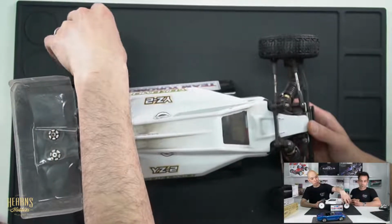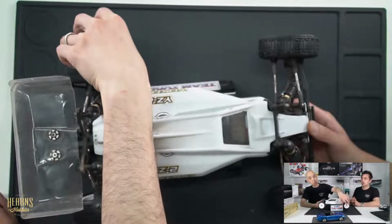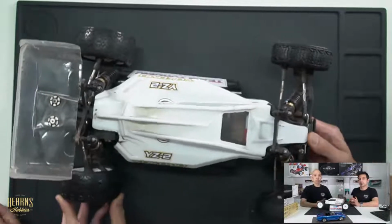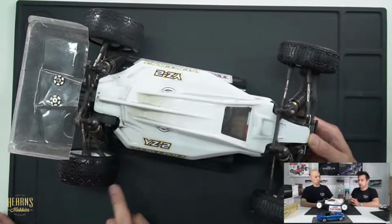Actually, this feels a bit tackier. Across here. Yeah, true. So it's getting there. The more you leave them there, if you leave them in the sun, they dry up really quick, and then they get really sticky. This one's still a little bit slimy. That's still wet.